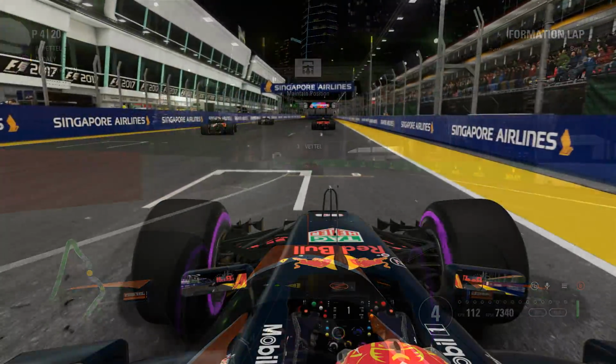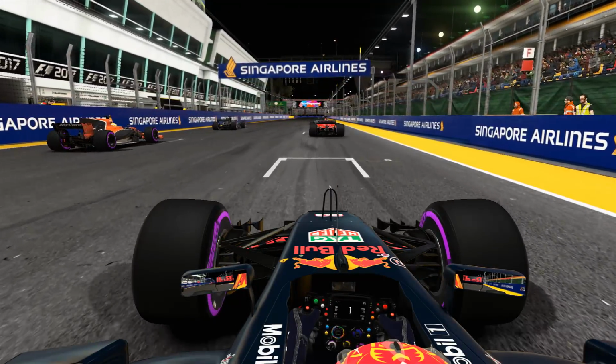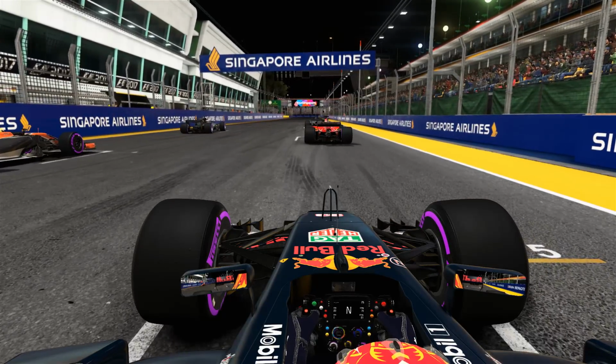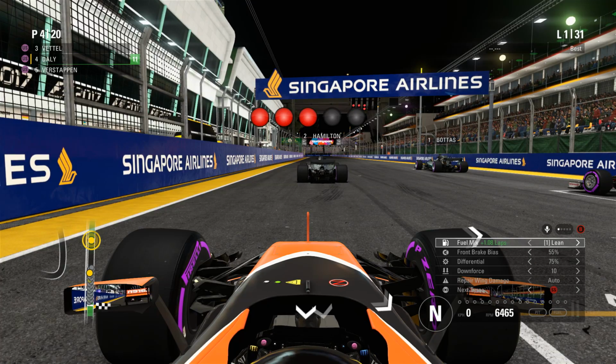One thing though that must be said, it's going to be awfully tough to move forward in this Grand Prix. Overtaking might be pretty darn tough, especially with the amount of downforce we're running at this Grand Prix, so we're going to have to make it work through the 3rd sector where we do shine through. But we're ready for the start now for the Singapore Grand Prix.